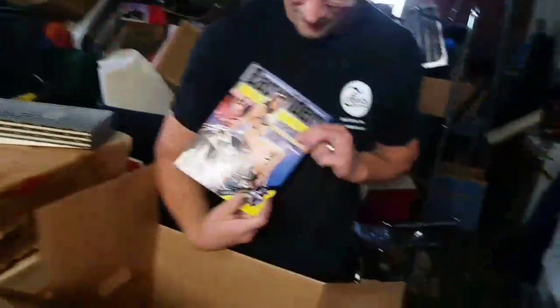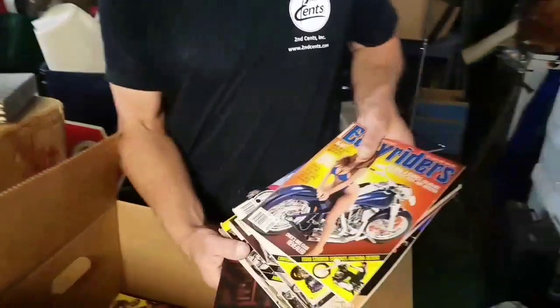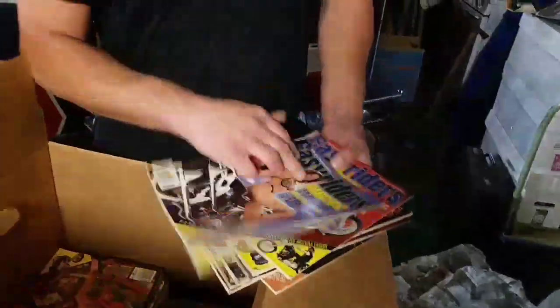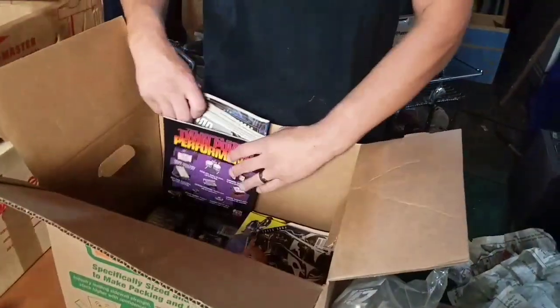Got some Easy Rider magazines here, ladies and gentlemen. These are newer ones. We got a whole stack. 1998. I guess they're not too newer, but newer to us, Chachi. We got a whole bunch in here.